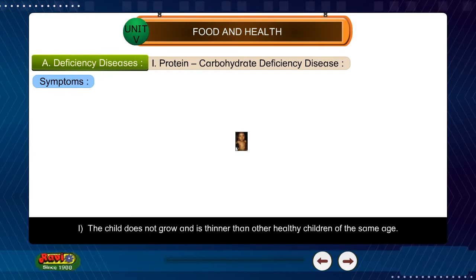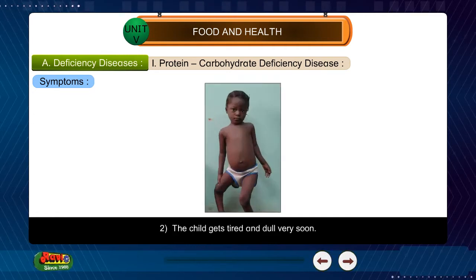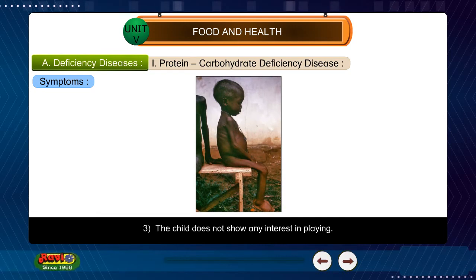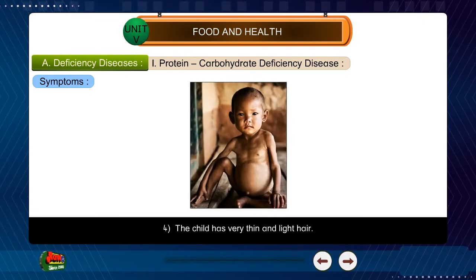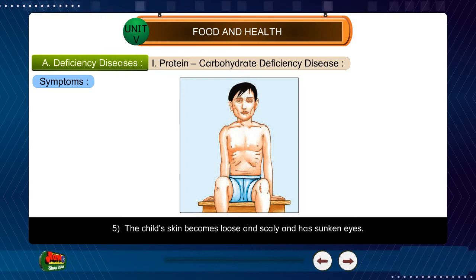Symptoms: 1. The child does not grow and is thinner than other healthy children of the same age. 2. The child gets tired and dull very soon. 3. The child does not show any interest in playing. 4. The child has very thin and light hair. 5. The child's skin becomes loose and scaly and has sunken eyes.